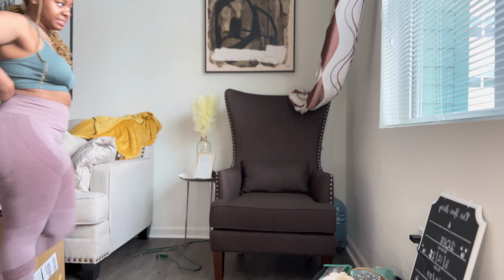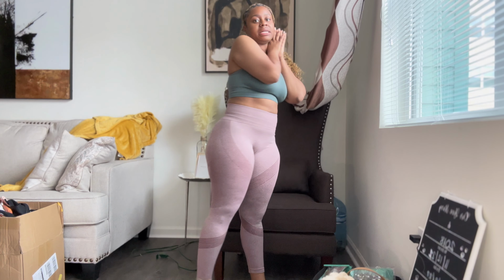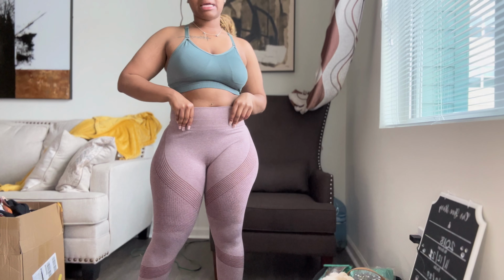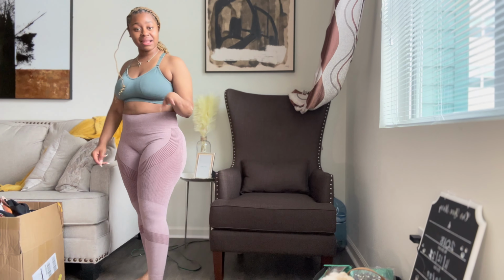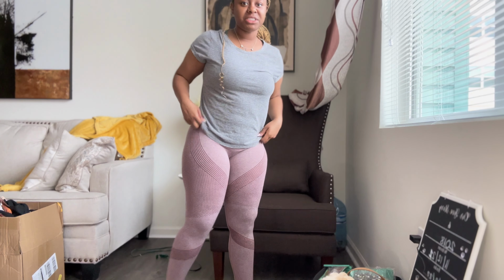Last but not least, it's just some tights that I wanted to get for working out, around the house type of vibes. This is the last thing that I have for today, and I purposely made this last because I'm wearing these today. But I love it. Let me put my shirt on, though. Here you go. Put my shirt back on.